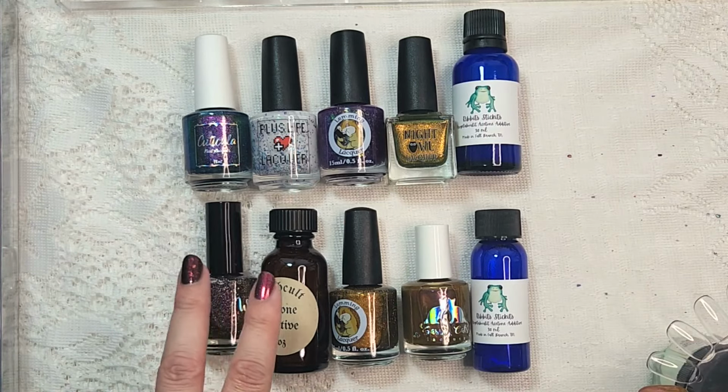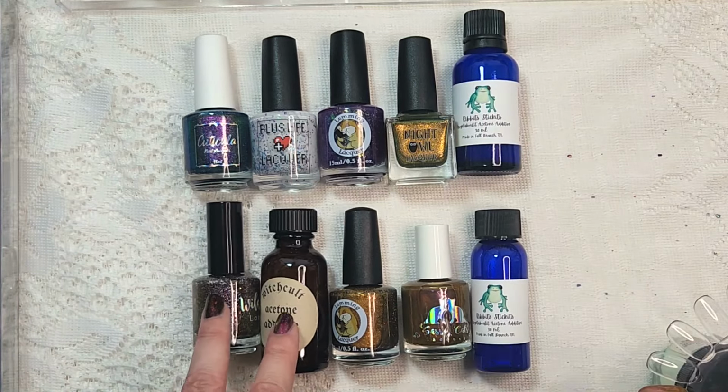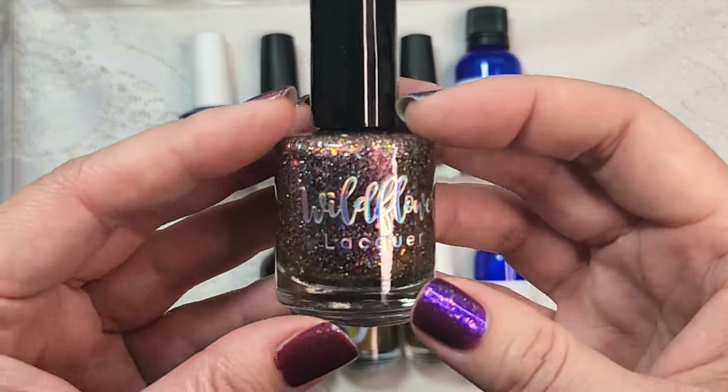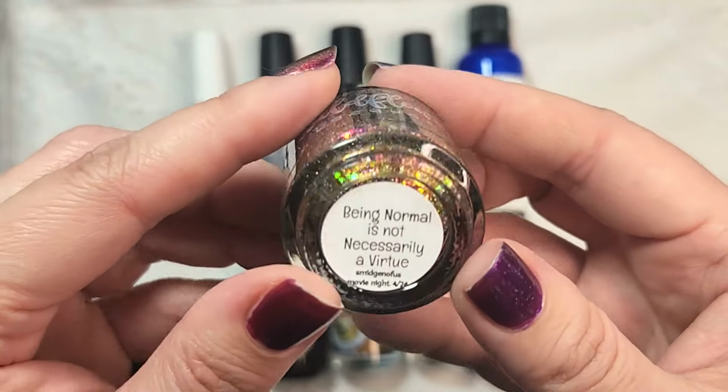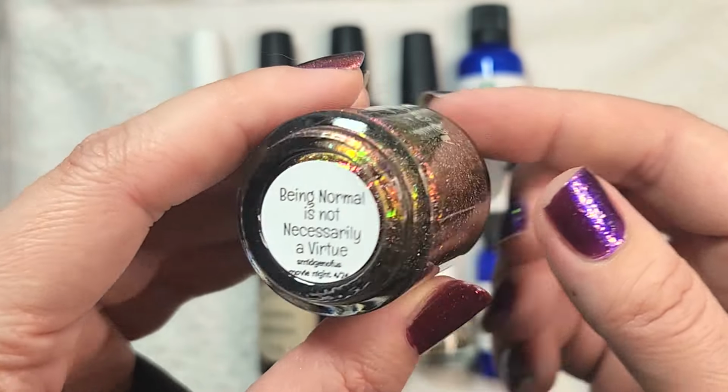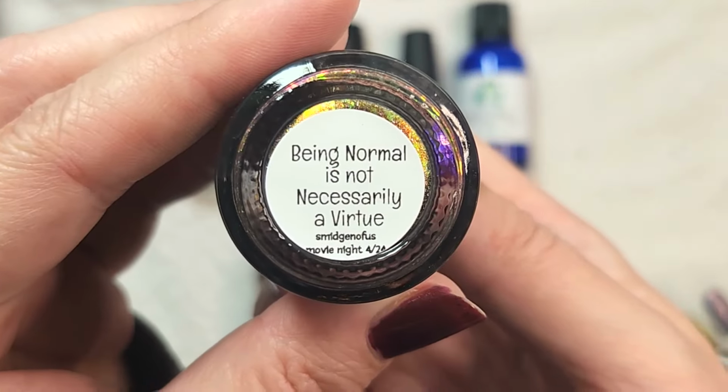Now moving on to the smaller order from Smidgen of Us. I only got 1 polish, but I also got some acetone additive. So the only polish that I grabbed is from Wildflower Lacquer, and this is Being Normal is Not Necessarily a Virtue. This was, I think, themed movie nights.